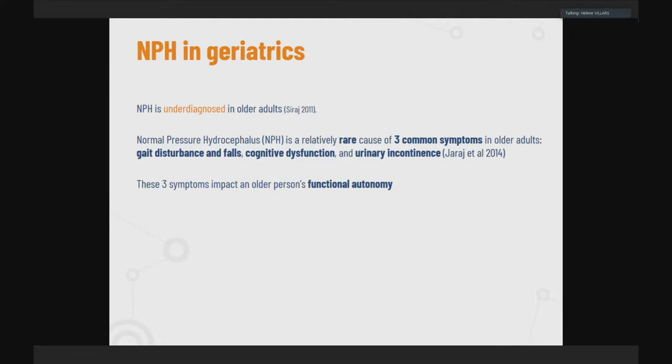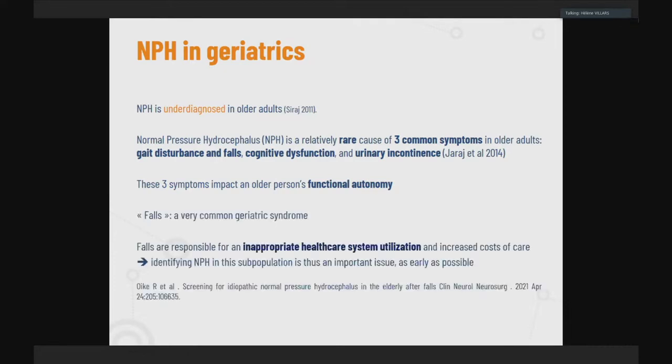Those 3 symptoms impact the older person's functional autonomy and increase the risk of falls, which is a sentinel event, a red flag for us, because life expectancy is impacted by falls, emergency department admission, but also the aging in place choice and inappropriate healthcare system utilization. So falls are something we are fighting against in geriatrics. And amongst subjects who fall, there is a minor percentage of people suffering from NPH, but we have to improve our diagnosis process now.